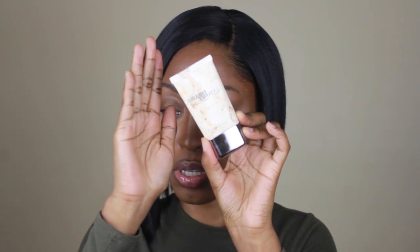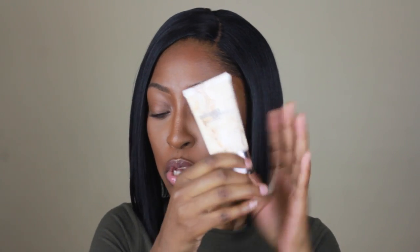Now, this is my baby. This is my boo. And this is the Ulta Fabulous Face Foundation Primer. Can you see it? Okay, so this is my boo.